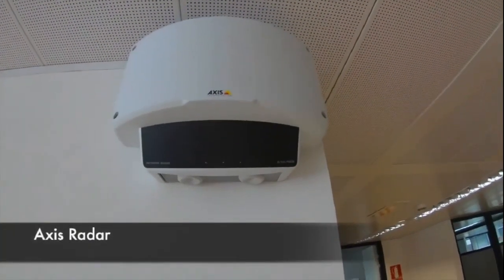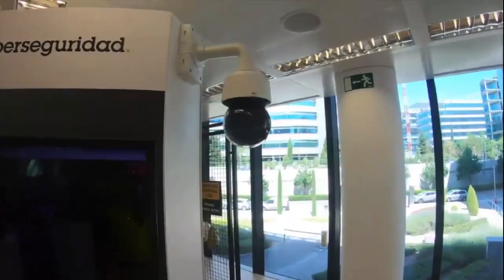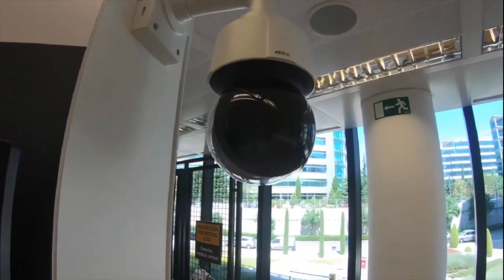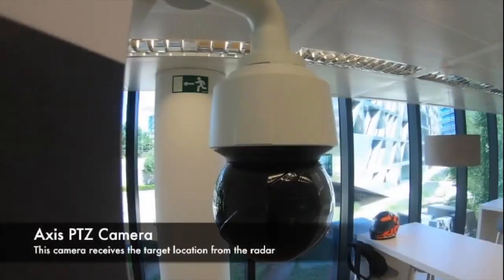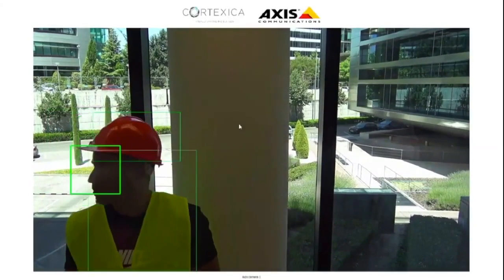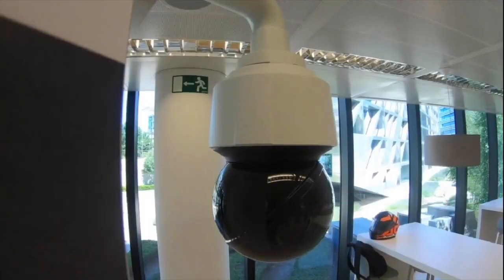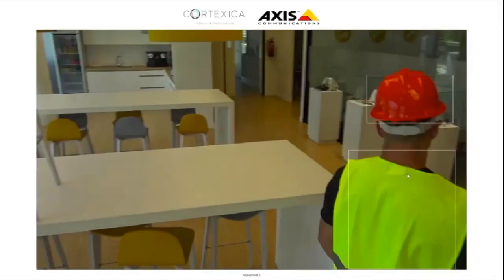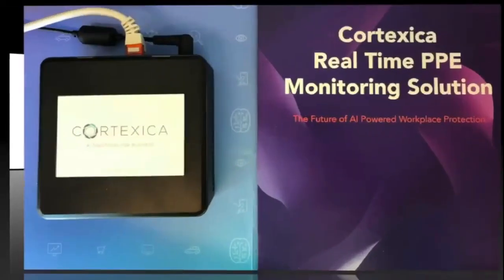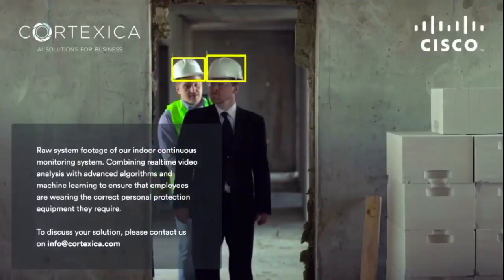And so in this particular video, you see a solution which is using a radar in combination with the pan-tilt-zoom camera, which only needs one camera. The radar gives a position of the target location, where to look, and the camera checks if a person is wearing PPE, and if they aren't, it triggers an alarm or something. So you can have just one camera, and it will be able to scan vast areas.